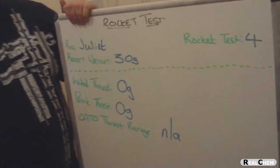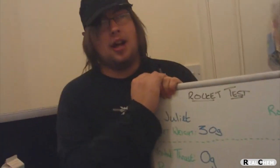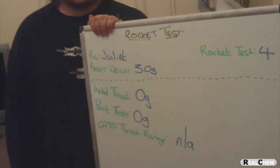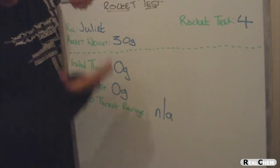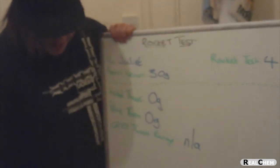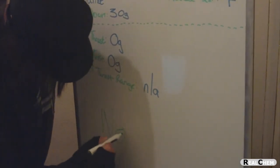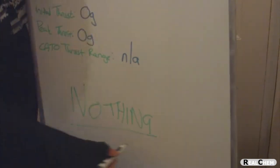Rocket test 4, we did use Juliet again, like we did for the 2 and 3, because Joe was boring. Joe, we decommissioned so soon. Rocket was 30 grams, we had enough power to actually do something, yet Rob built something horrifically crap. It did nothing. In fact, it didn't even go bang this time, it was boring. Even I knew as soon as it ignited, it just... nothing. Pathetic. So I'm going to add this, just this minute. Nothing.